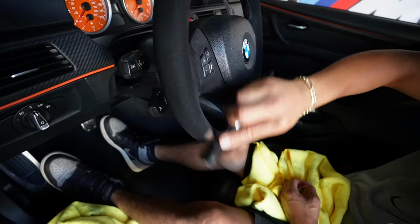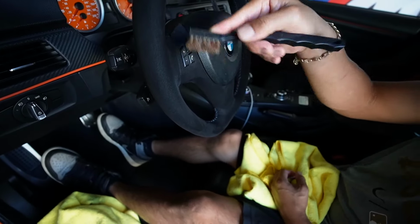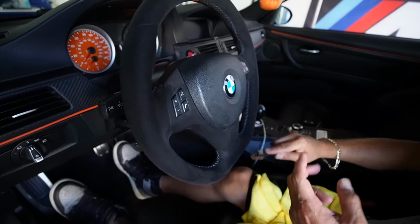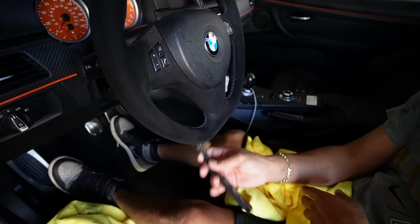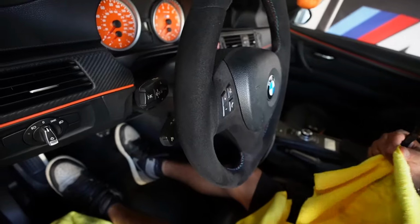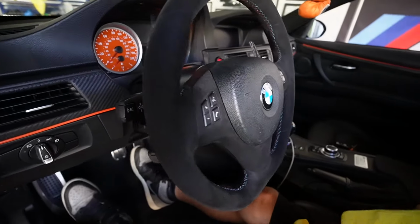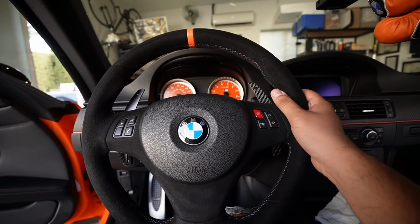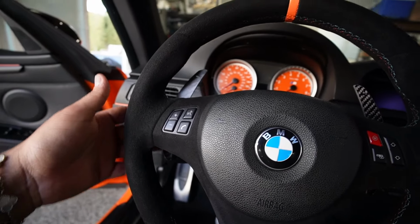Dude, it literally looks like brand new. That's insane. I should've brought my gloves. Yeah, I know, I have some orange ones right there. Dude, Daniel, this looks insane. It looks brand new. Oh my, it literally looks like a brand new steering wheel. Man, just so good. It even brought back the color, it was like a grayish. Dude, this looks insane.